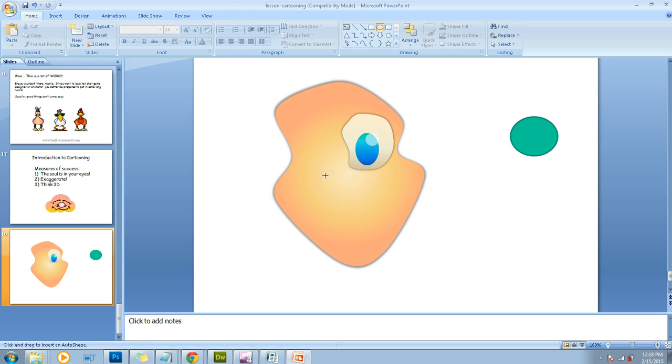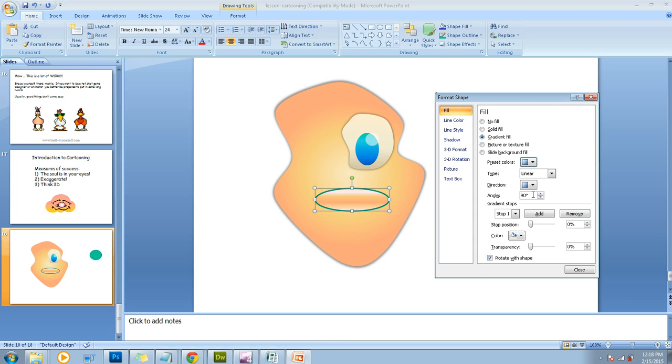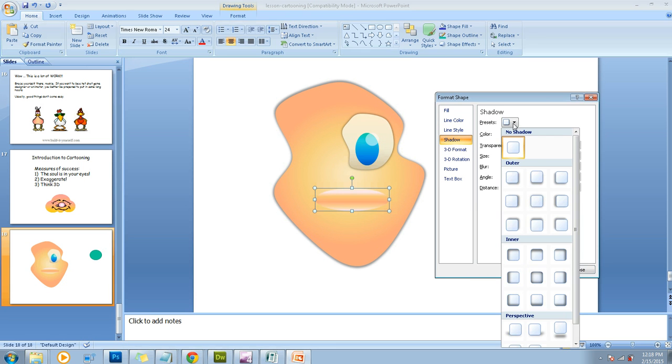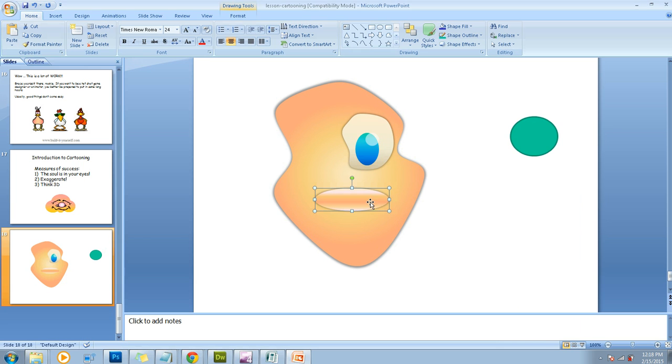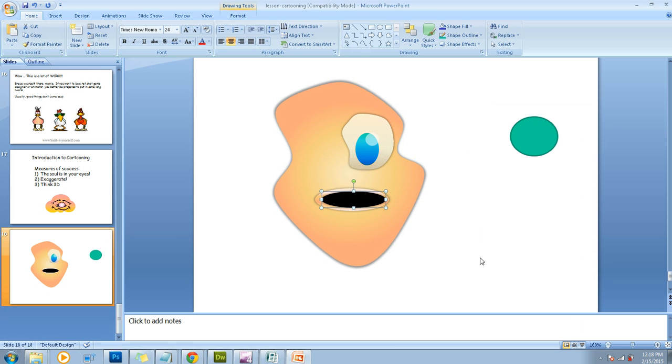Now from here, like the trick you saw with the nose, you can make a few different layers. I'm not gonna go through and do all of the lines and shadows and stuff like that. I'll just do a shadow on this one so it pops off the background. And I can just duplicate, shrink it down a little bit, right click, format, grab the one in the back, duplicate that one. And you see, now I have a really 3D looking nose.